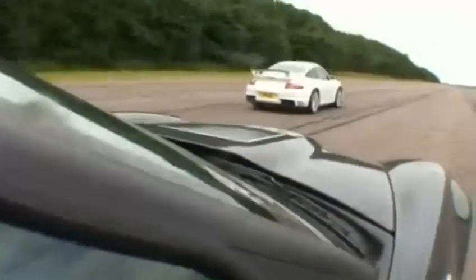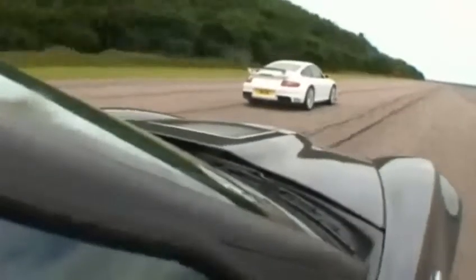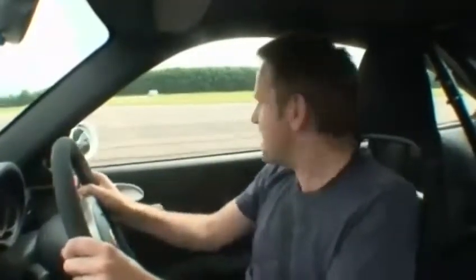Every time I get a gear, I slightly gain on it, and every time I take a shift, it pulls out a bit. But you know what? We're gaining again as it passes 170 on the speedo. It's not edging away. Up to 6 now. And now he's got an advantage.